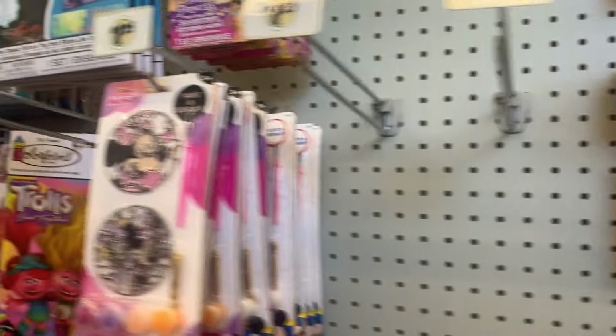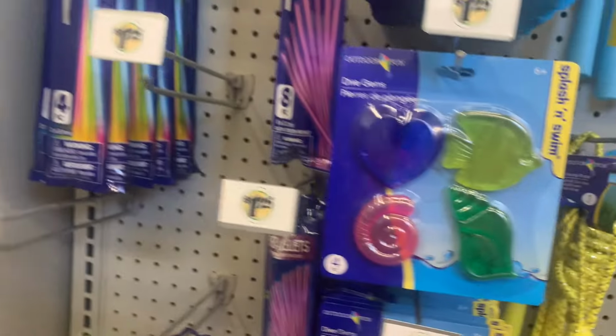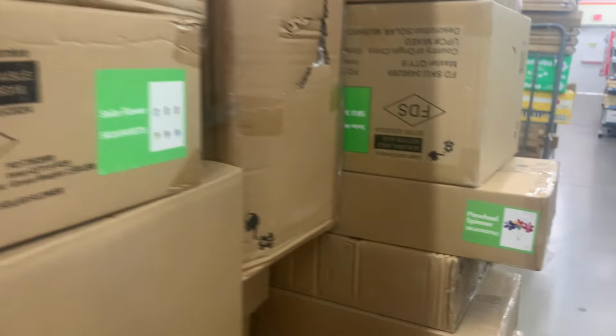Toys over here. I can't see what it says when it has a reduced sign on it. Know what it means when you see that little red sticker. They have jump ropes. Lolly boxes, jeez. That's all they got, boxes everywhere. Can't even get on this side. Look at this, boxes and boxes.